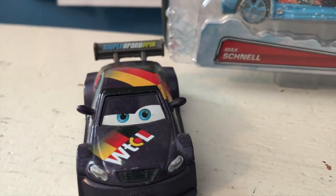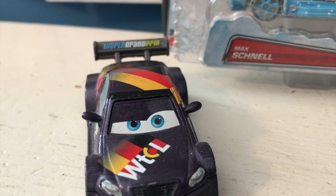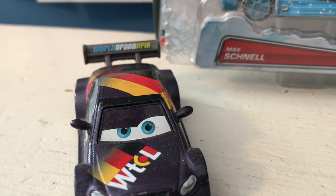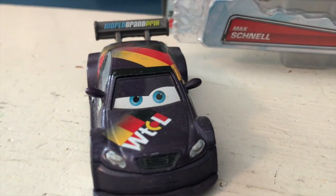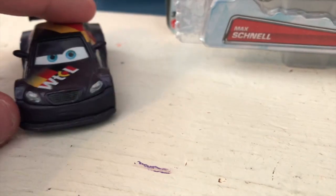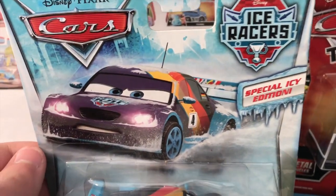Very excited. My goal, of course, I've said recently I've been trying to get a lot more TROC cars as their prices are going way up. One of my goals is to at least have one variant of every World Grand Prix car, and I'm getting there now that I have 2 more versions of Max. Anyway, let's take a closer look at this guy.